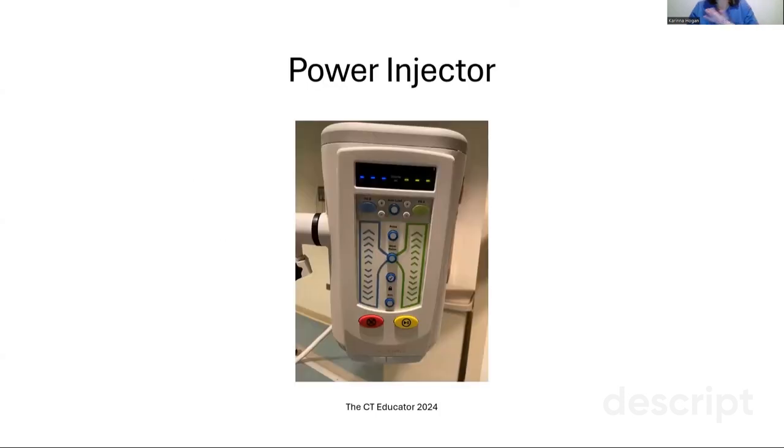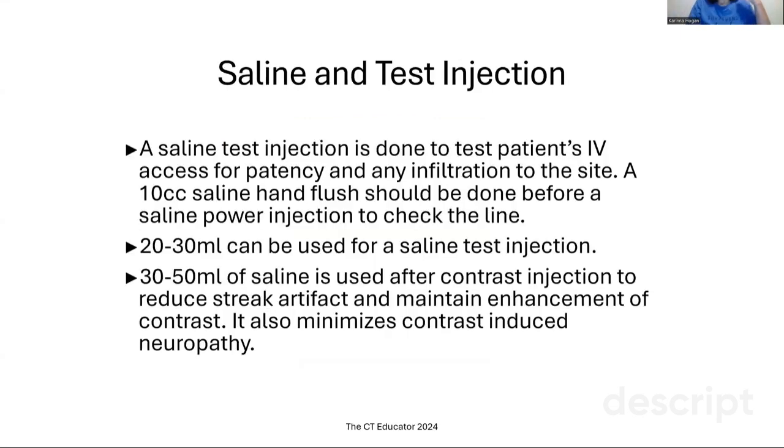Now, of course, if you've never seen a power injector, this is typically what you will see. Of course, blue is saline, green is contrast. It was funny because when these injectors came out, I had asked the rep, how do you tell the difference between contrast and saline? And she says, blue is always water, and then contrast, green, patient gets sick, they turn green. I thought it was perfect.